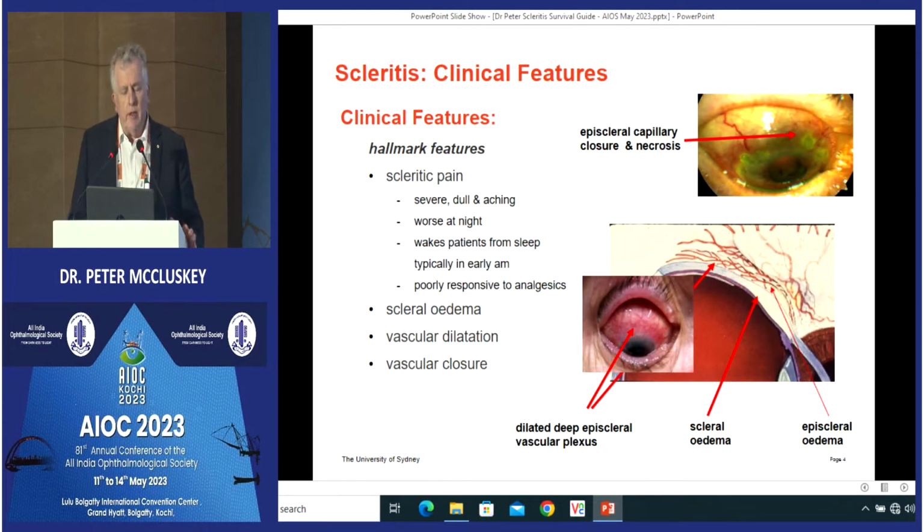The other important thing that Mr. Watson taught us all was that the diagnosis of scleritis is predicated around its clinical presentation. And he always used to say that if you weren't thinking of the diagnosis by the time you'd finished taking the history, you often wouldn't make the diagnosis, because that history of severe, dull, aching pain that's retrobulbar, radiates to the jaw, to the ear, to the scalp, gets worse at night, classically early in the morning, wakes the patient from sleep, and is relatively poorly responsive to analgesics, is the hallmark sign or symptom of scleritis.